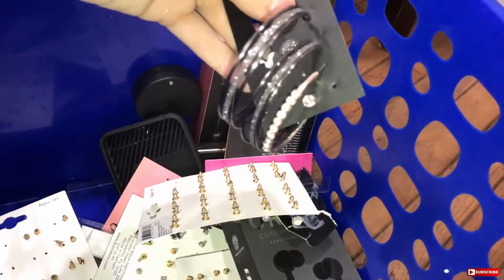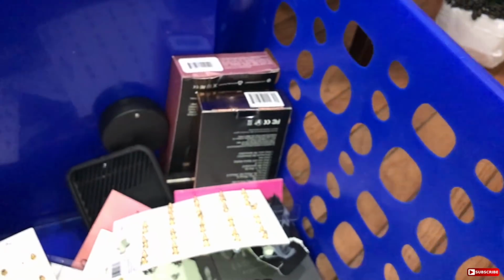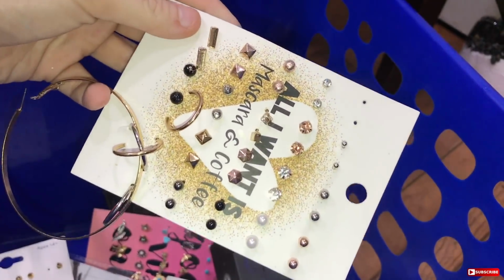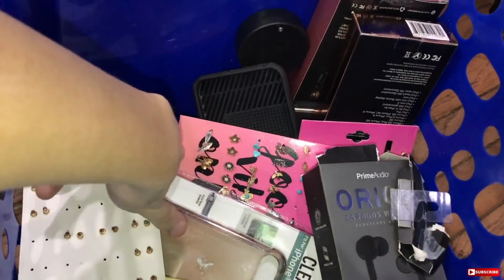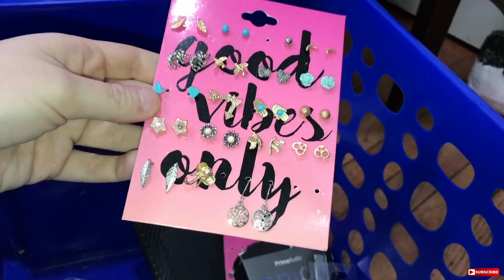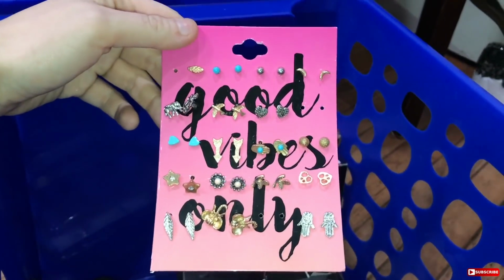So here's some hoop earrings. Really pretty, I like the big ones. It's like a blackish metal with a silver detail. Another set of earrings. Here is another one. It's missing the big hoop though. Some more. There's a ton of earrings in here. Hello, I'm a mermaid. That's cute. I like that quote. Another one. This one's just missing one set and a couple individual ones. And I think this might be the last set of earrings right here.